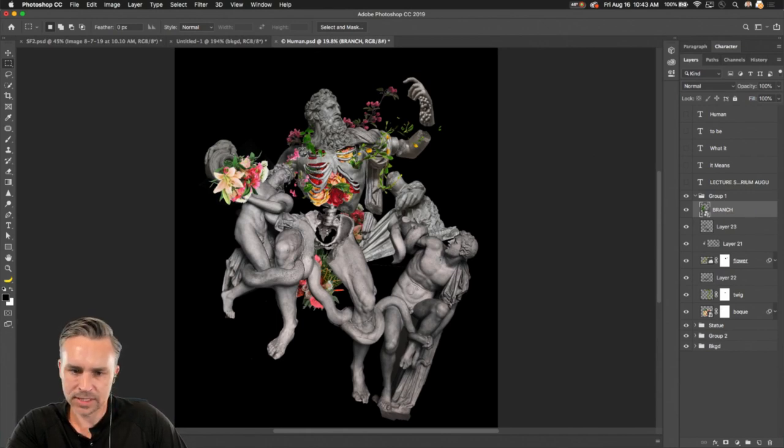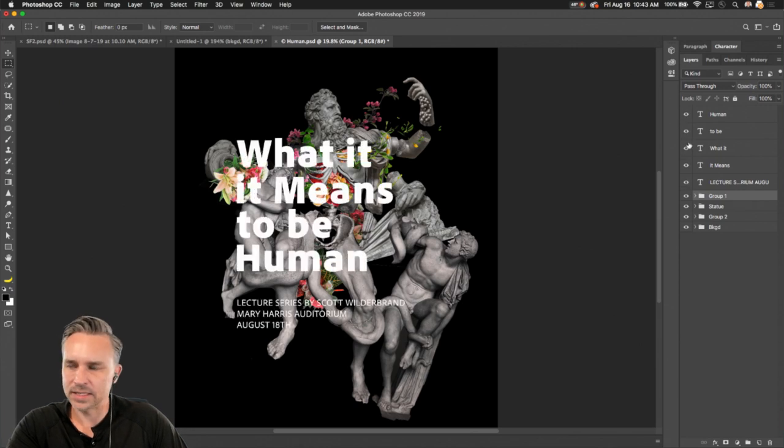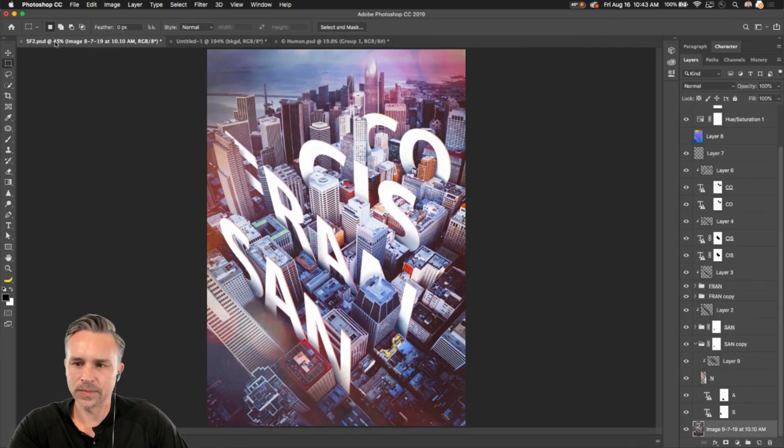We'll get into this a little later, but again, the whole idea of integrating this type. This is going to be another type study, integrating with images, which hopefully you're interested in, because I'm going to show you how to do that too. Oh gosh. Okay, let's dive into this.